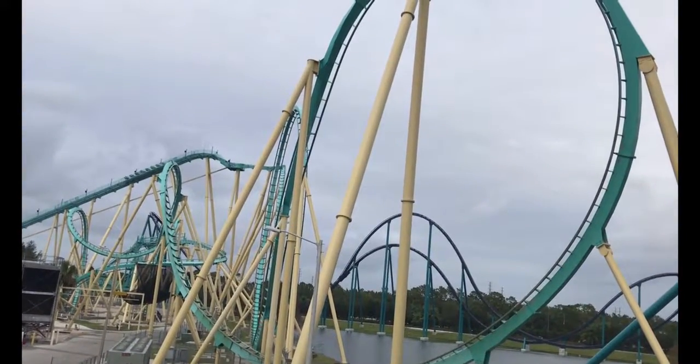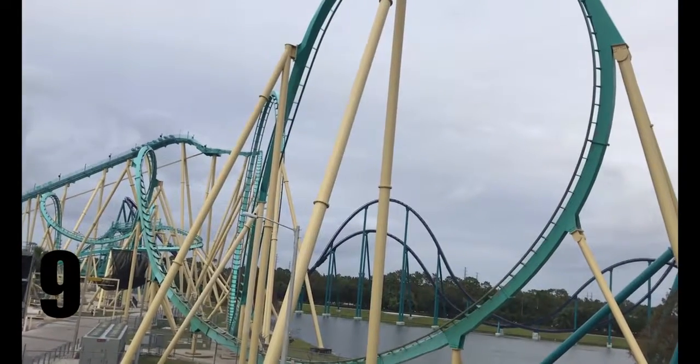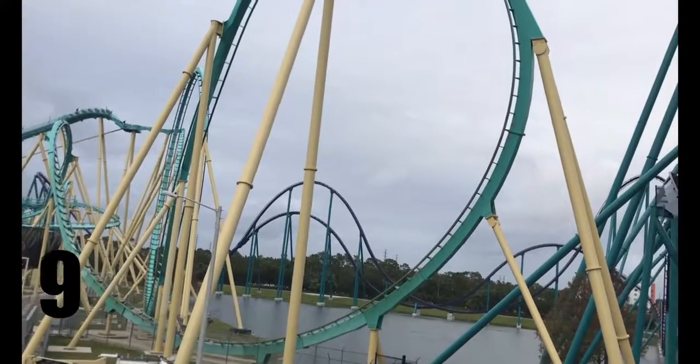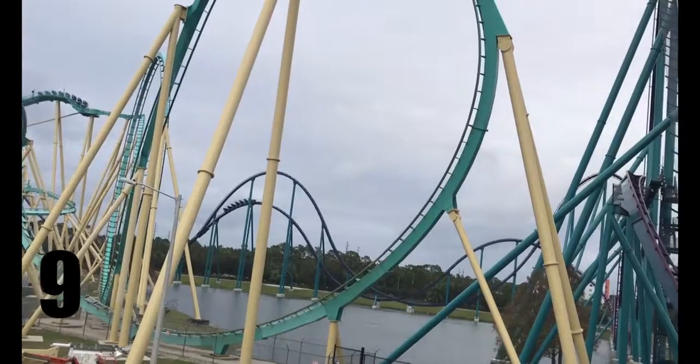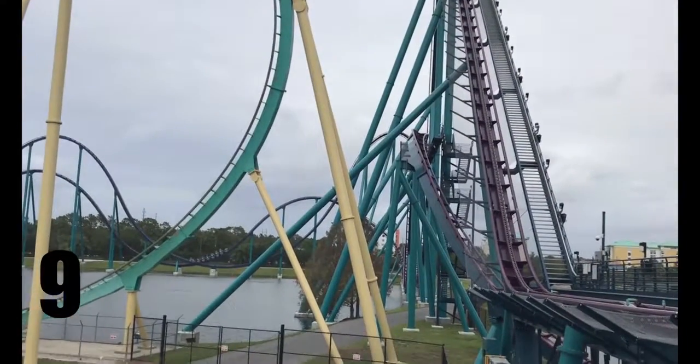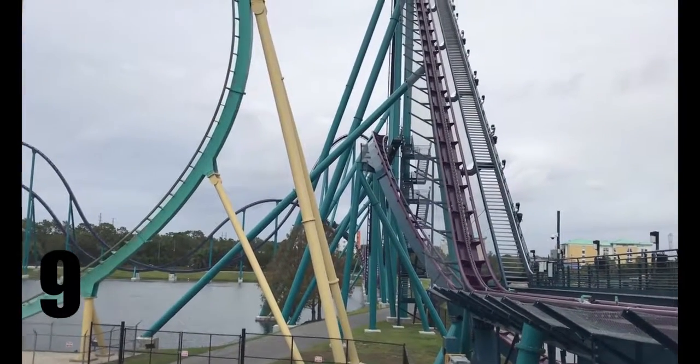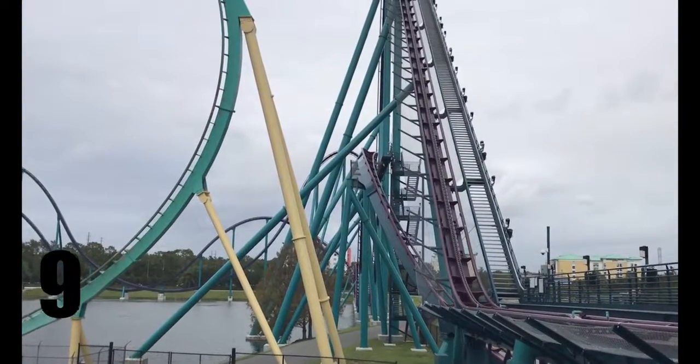It's time for the overall score. I'm going to give Mako a 9. A great score for all coasters. I rarely give out 10s. I'm tempted to give this coaster a 9.5. It is definitely the best hypercoaster I've ever ridden. Insane. It's just a fantastic ride.